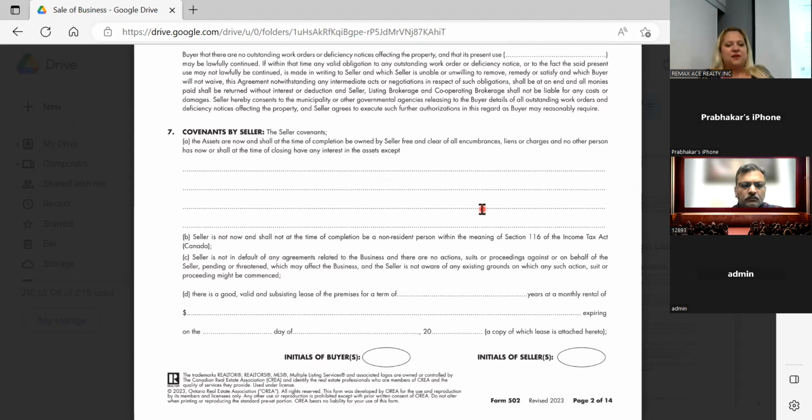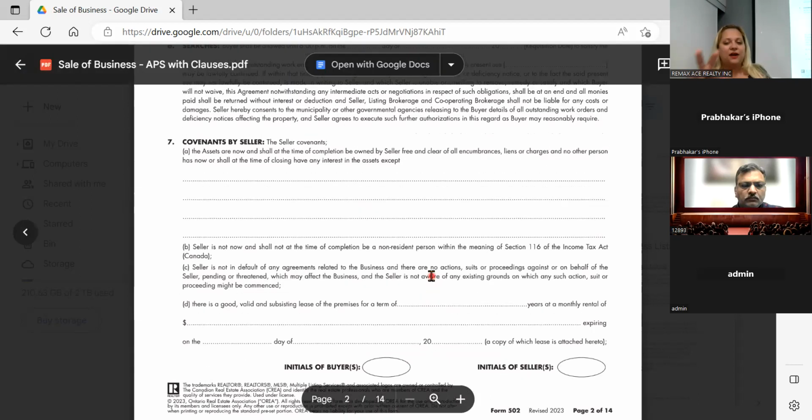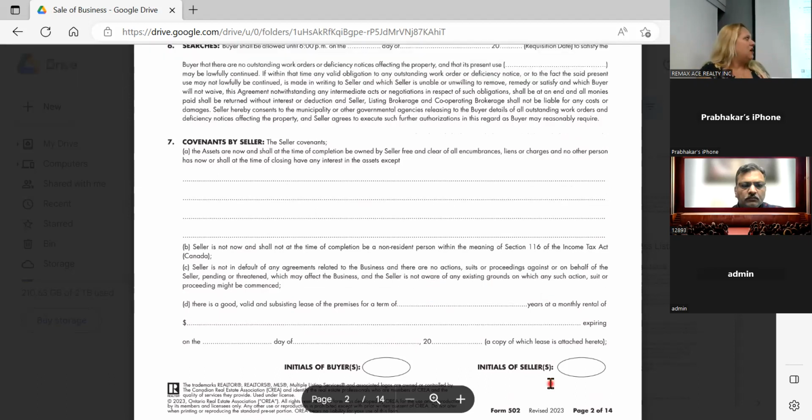Covenants by seller. So I'm just going to go over the parts that are different from our regular APS, so you guys are aware when you're filling it out. But again, it's one thing to sit and listen to training, but when you go into actual practice, when you go to do it in your daily, you realize, oh, I forgot what to do. So you can always call and ask me directly anytime if you're going over, especially commercial deals. They can get so tricky sometimes, and not everybody knows how to do them.